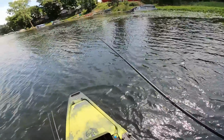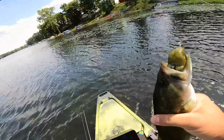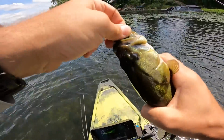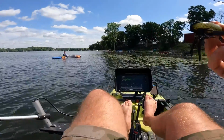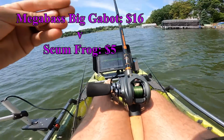Frog. Look at him just eat that Scum Frog. Gosh dang. Nice. Scum Frog for the dub! Big fan of the Scum Frog. I really like that design and everything.